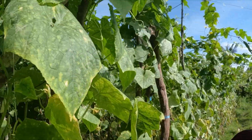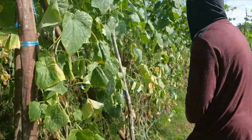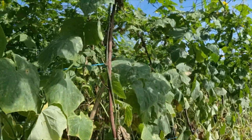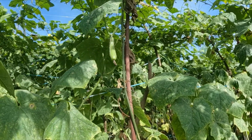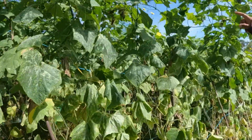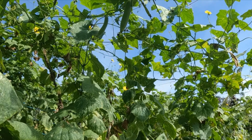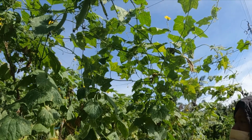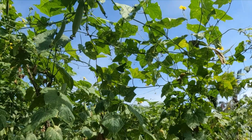This one is cucumbers. Oh no, it's not. How do you say sikwa in English? This is not a cucumber? No, it looks like a cucumber, but this one is a different variety. Not a cucumber. We call it here sikwa, but I don't know the English term for it. So, a zucchini? Maybe. We need to see a bigger one.